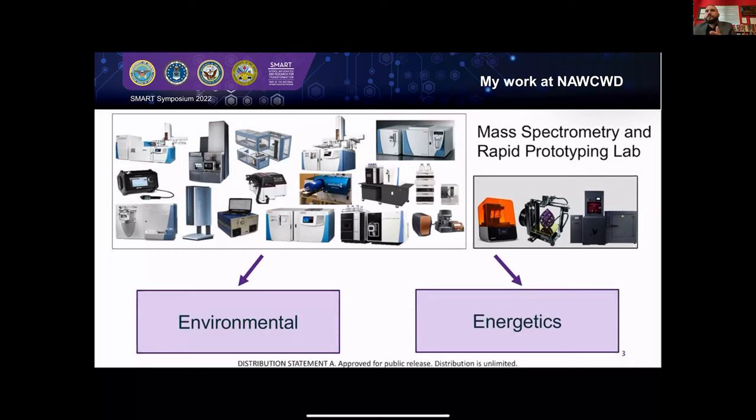But really our energetics portfolio is high throughput reaction screening, online reaction monitoring to try to look at different energetic pathways. And then the project that I'll talk to you about today is accelerating the product formation of energetics and some of their precursors.